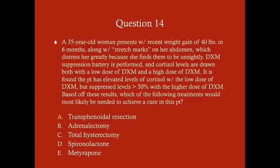Based off of these results, which of the following treatments would most likely be needed to achieve a cure in this patient? A. Transsphenoidal resection, B. Adrenalectomy, C. Total hysterectomy, D. Spironolactone, or E. Metyrapone?